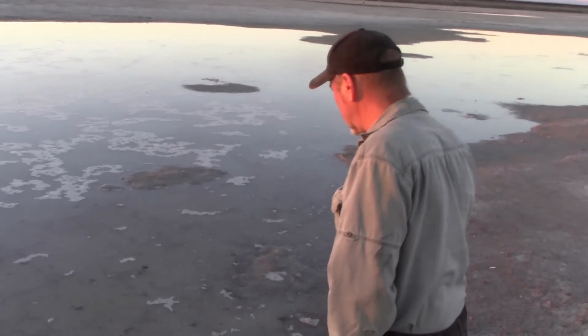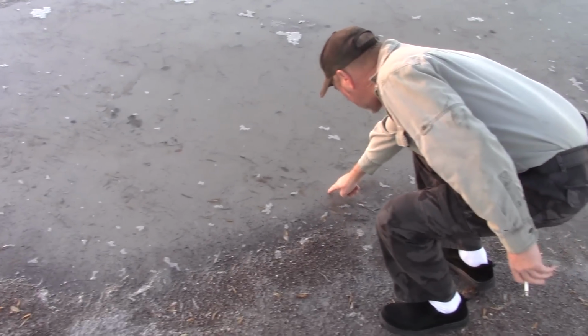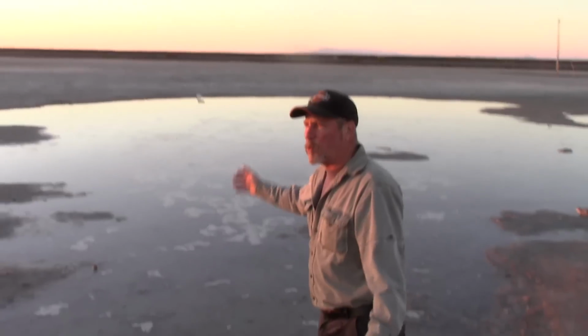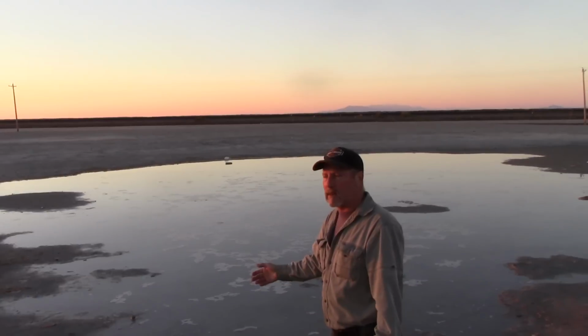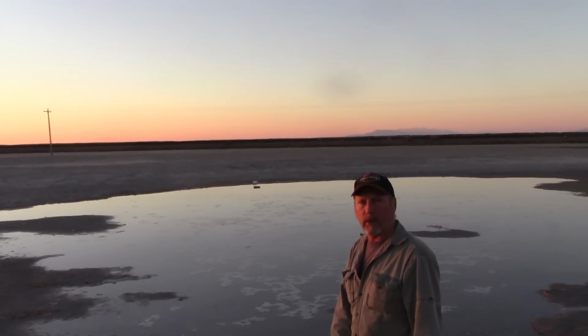Paul's gonna stick his tongue in this water right here. You can see it must rain or whatever, and all the alkaline salt must rinse out of the ground or something.